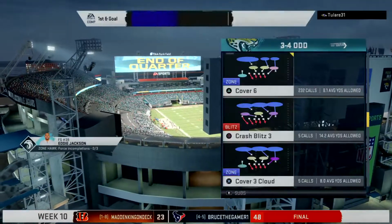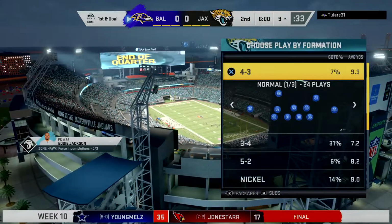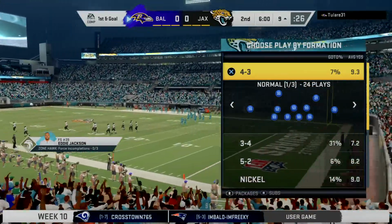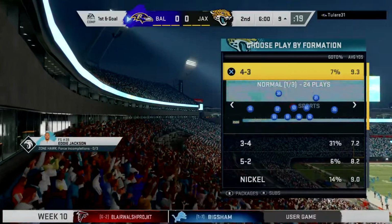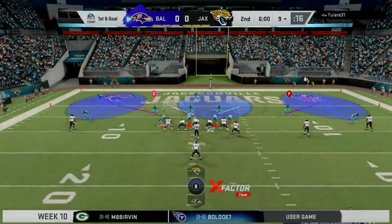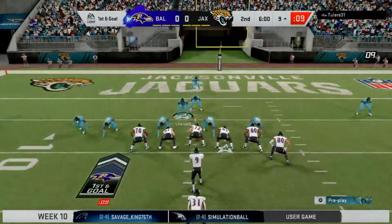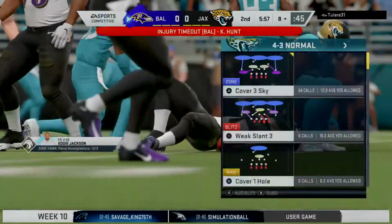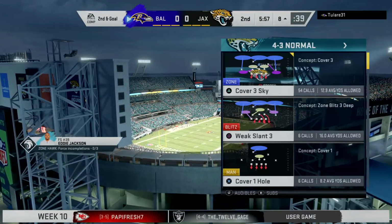No score after 1 on EA Sports. Big grip. They'll try and run for it on 1st and goal. Only about a yard there as he takes it from the 9 to the 8. Now it appears we've got an injured Raven down there on the field. We'll check on his status when we get back.